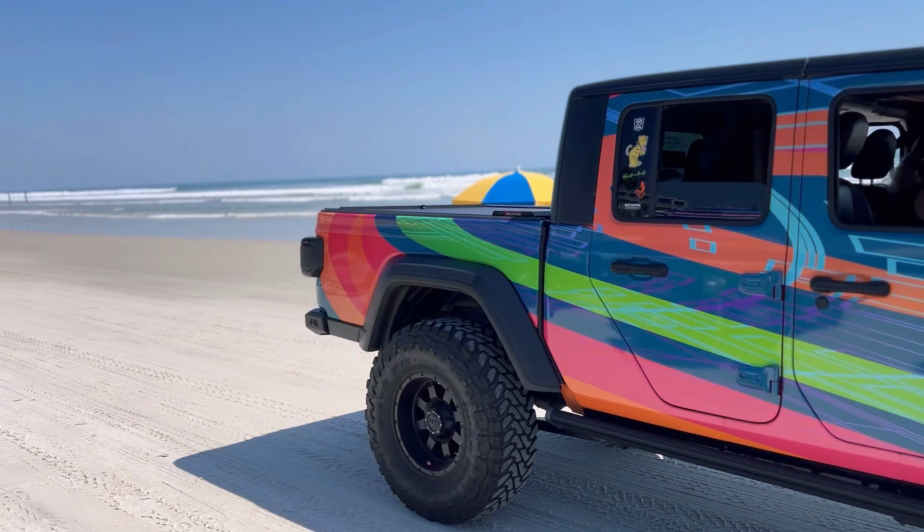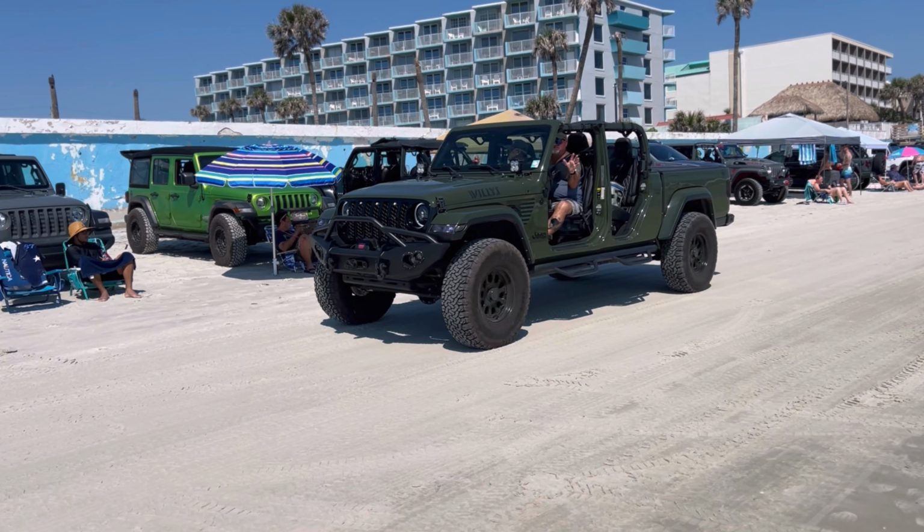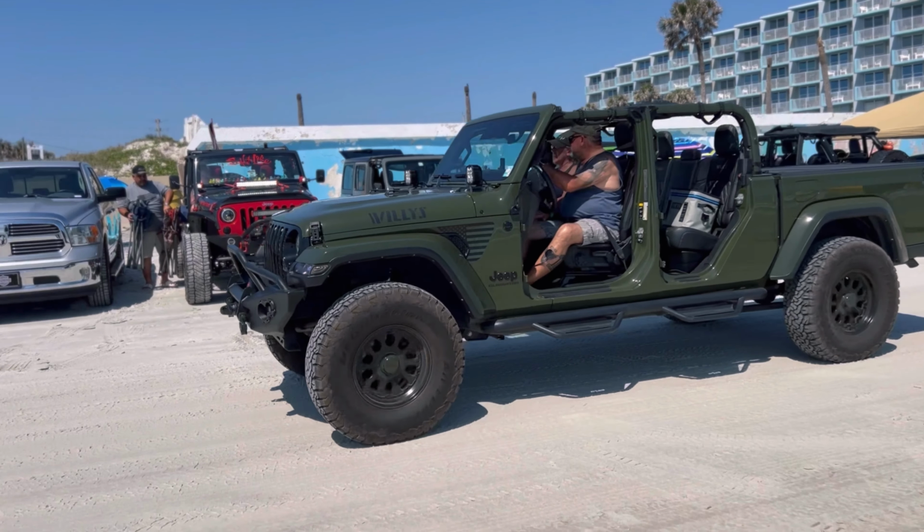And one of the great things about Jeep Beach is people love to show off their Jeeps, and rightfully so. Some people pay tens of thousands of dollars in modifications and upgrades, so everyone's more than happy to show you their Jeeps. Love that color there. And this is an old one, but it's well kept.